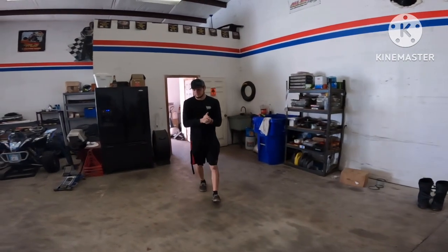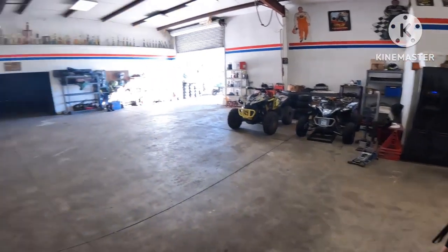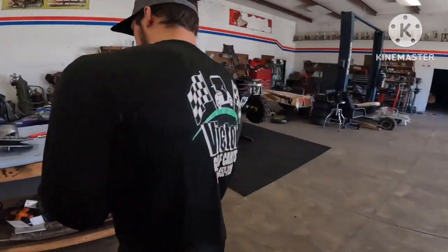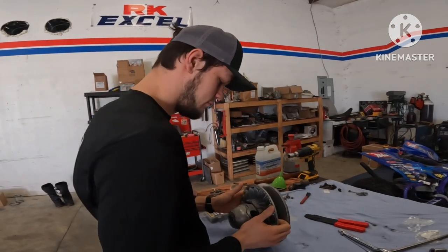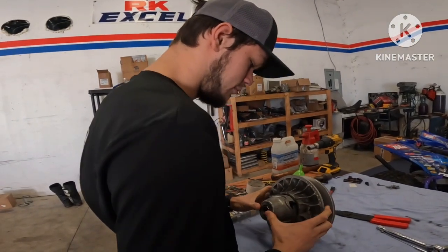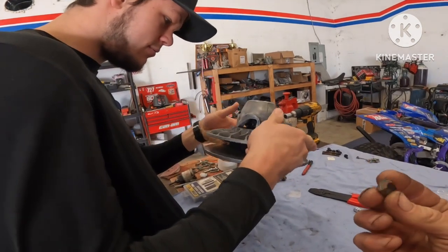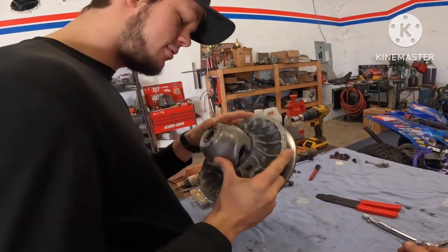All right, so we got Brandon coming here, so I'm getting ready to show him what I just showed you guys. So I did get the secondary off. So Brandon, come over here so we're not in the sunlight. You remember the other day we kept hearing noises and such in the CVT area, and we thought maybe it was a belt coming apart and all that stuff. Well, it turns out it's not a belt. Look here. So here's a piece of it. See the little rollers missing? Yep. So it's pretty much ruined.